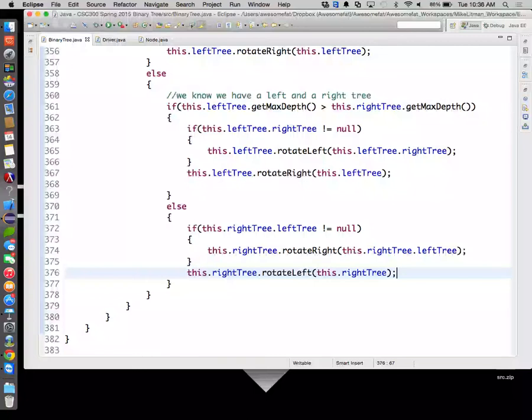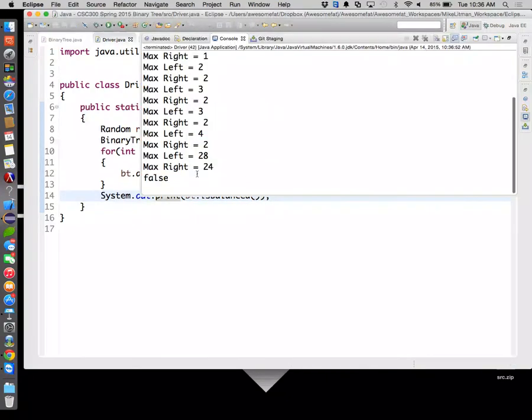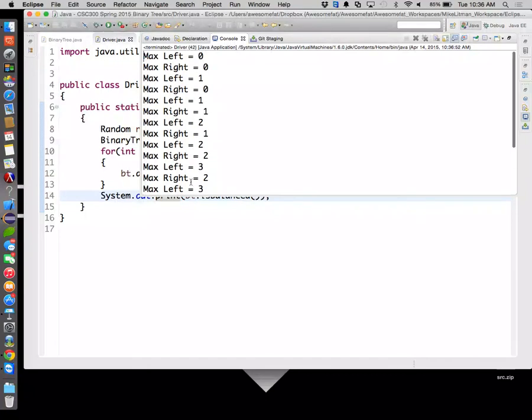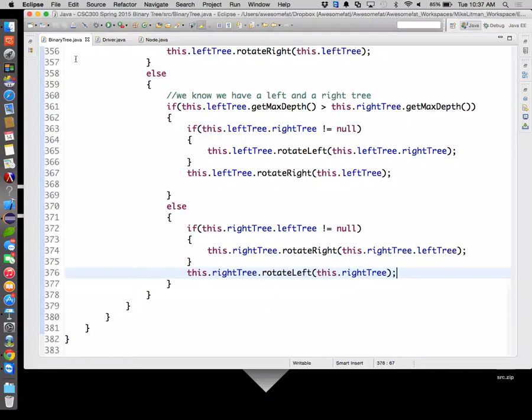Is that it? Our display is off? No, it doesn't show all of the trees. Well, let's do it. So I have my binary tree. We're going to go 5,000. We add a bunch of things. Adding should rebalance, right? Then we're going to say BT is balanced, true or false. It'll be right 30% of the time.